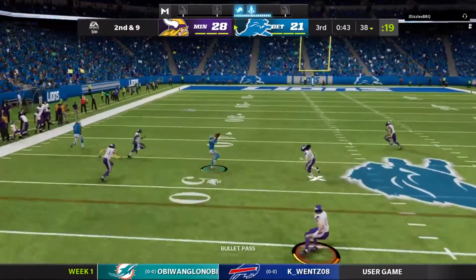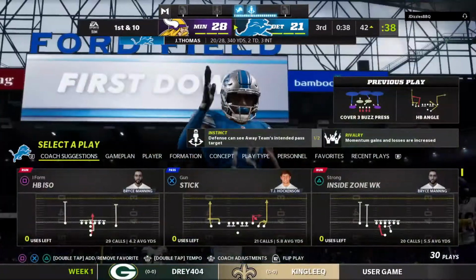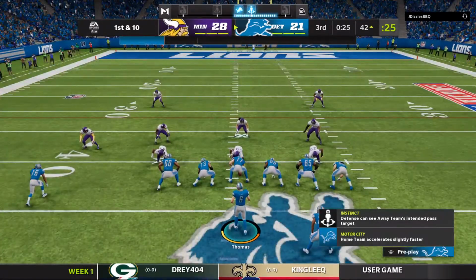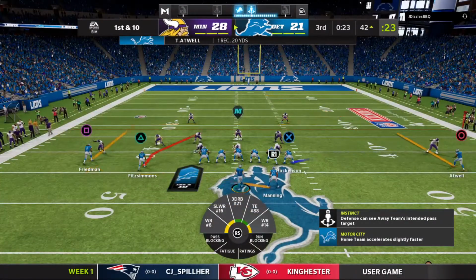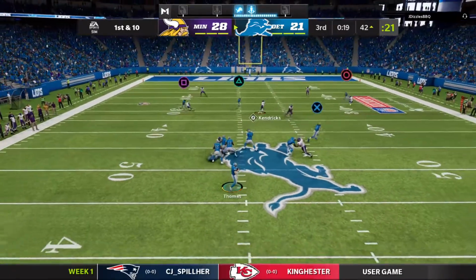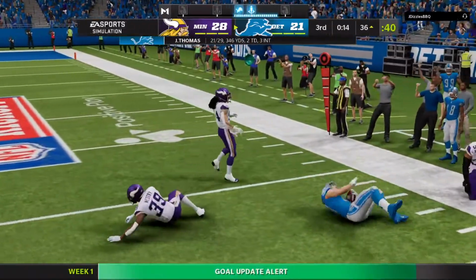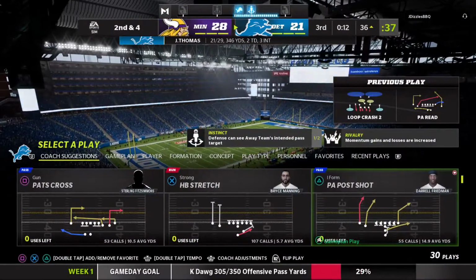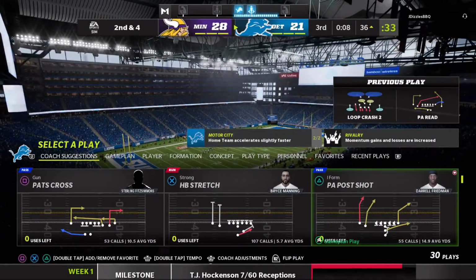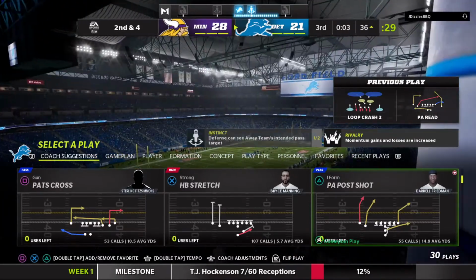Looking to throw. Thomas. That's into the hands of Tutu Atwell. And he'll have it past midfield almost to the 40 before being taken down. They go play action here on first down. Open man, he's got him, the tight end Hawkinson. A gain of 6 there on first. It's a pickup of 6. Brings up 2nd and 4 at the 36-yard line.